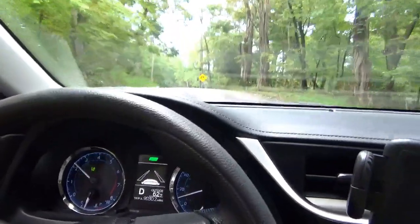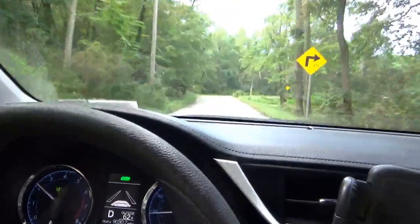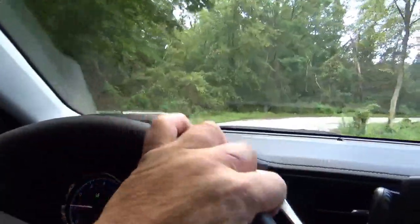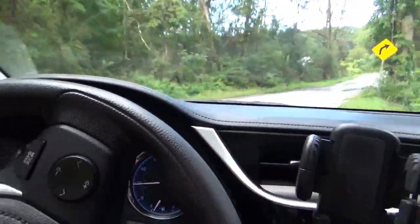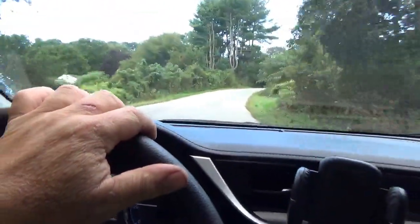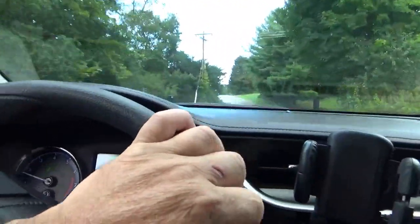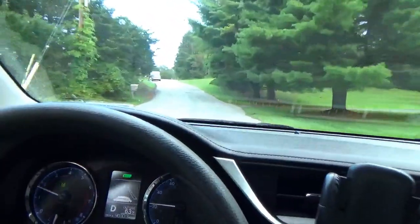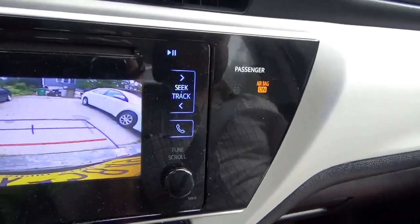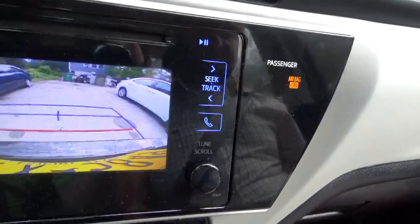So here we are, uphill we go. Seems to be fixed. Do you know what it would have cost to get towed and everything else? Wow. Check it out. This rig's like got a backup camera. I'm messing with my real camera, so I'm probably going to crash into something.